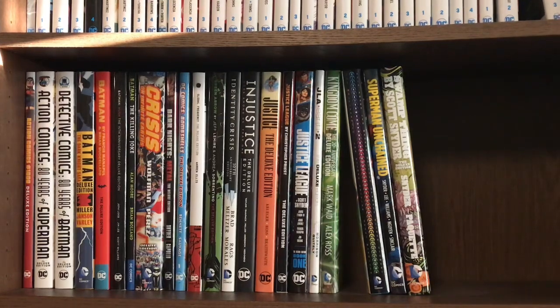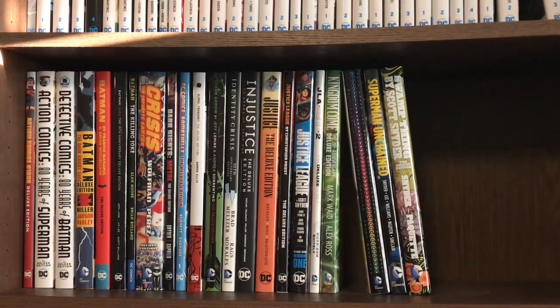All right, second shelf of DC hardcovers. Got the deluxe edition of Action Comics number 1000. Still need to pick up Detective Comics number 1000 deluxe, just so I can have them both look good on the shelf. Then I've got Action and Detective Comics, the 80 years of Superman and Batman deluxe editions. Really cool little compilation books showing their different comics over the years. Then I got the Batman Dark Knight Saga. Love The Dark Knight Returns, all-time classic Batman stories. Dark Knight Strikes Again is another matter.